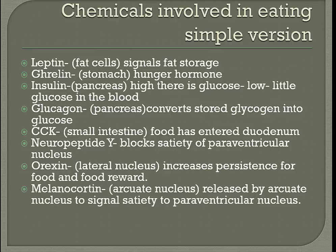So melanocortin is released by the arcuate nucleus to signal satiety to the paraventricular nucleus. Basically, this stimulates the paraventricular nucleus and tells it to control meal size. So if this is blocked, the animal will eat lots and lots more. So these are some hormones that are involved in eating. I know it's a lot to remember, but just see if you can focus on this real simplified version.